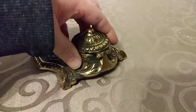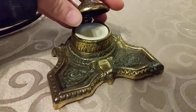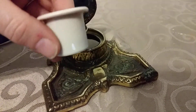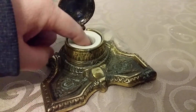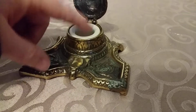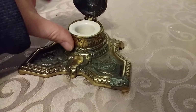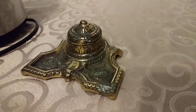This piece I bought at an auction a long time ago. I thought it was amazing. And I did look up comps before I even bid on it because I'm pretty good about not buying stuff that I don't know what it is or how much it sells for. It's an inkwell. It has the porcelain insert, which I guess are pretty rare for this style. They usually get lost or broken because they do come out. This one has no damage. It is in really good condition, other than some tarnish. I thought it was a good buy at the time.